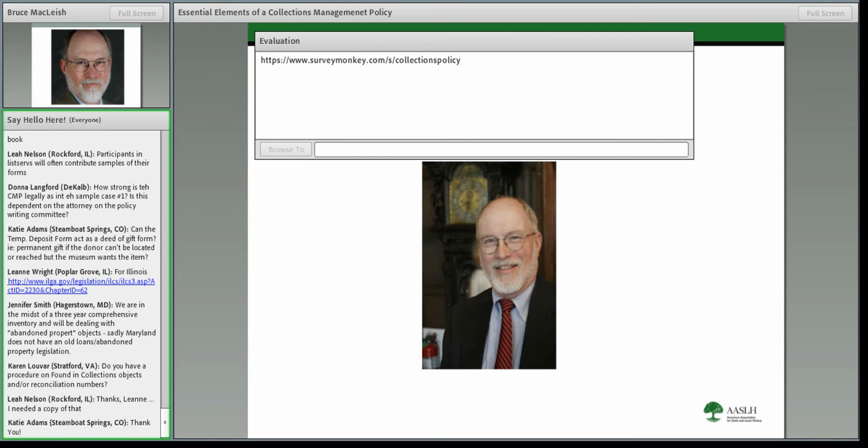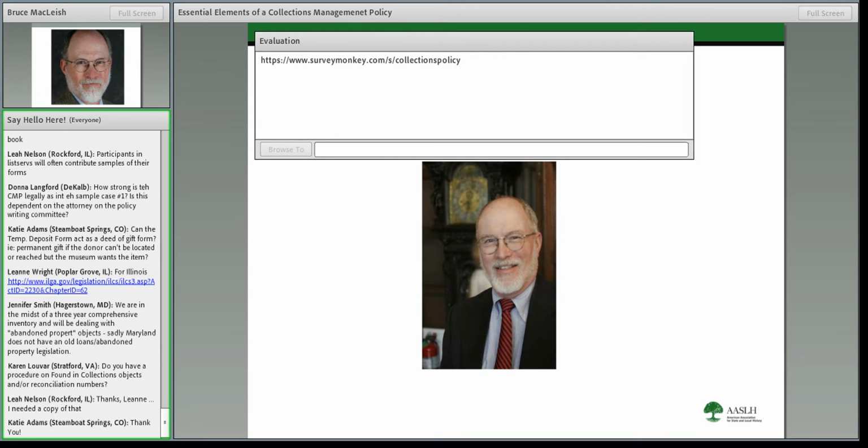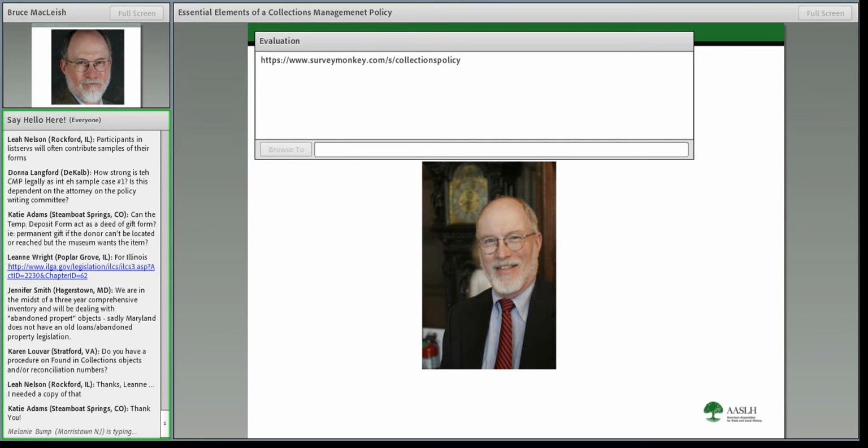Okay, and we did have a mention earlier about that temporary deposit form, a template. If you're using Past Perfect, there is a template, it sounds like, in that program, great, a temporary custody form. Another kind of legal question from Sandy that we got earlier was, so is a collection management policy, is it considered a legal document?